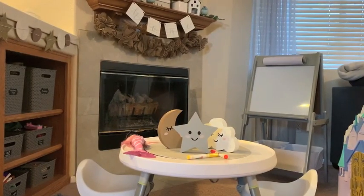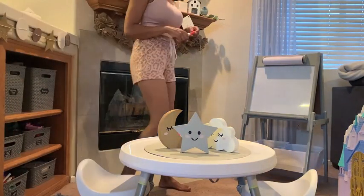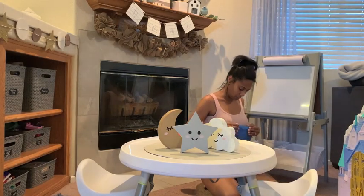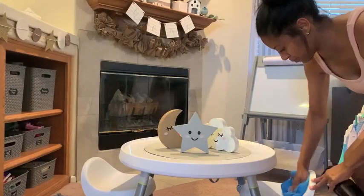My daughter picks up her own play area, but there's just a little bit of extra tidying that I like to do, so it's just nice and clean in the morning. She puts everything in here, but she doesn't necessarily organize it the way I would, so I'll organize that really quick and just give everything a nice wipe down.